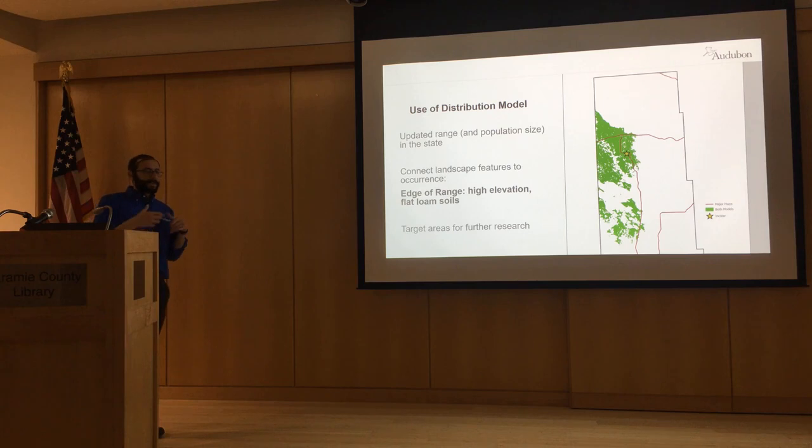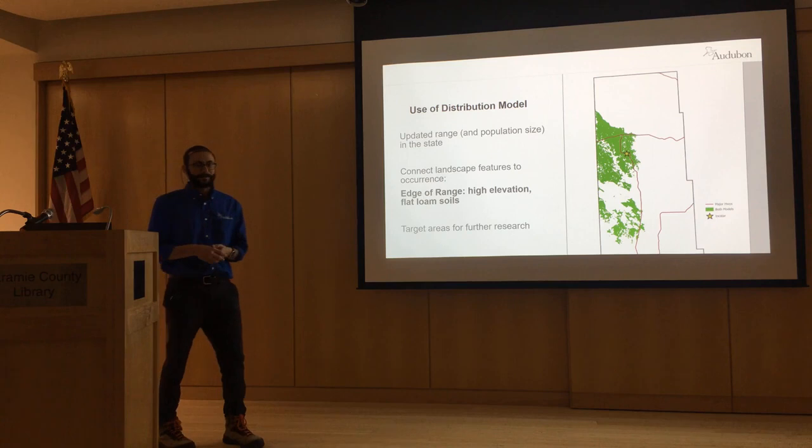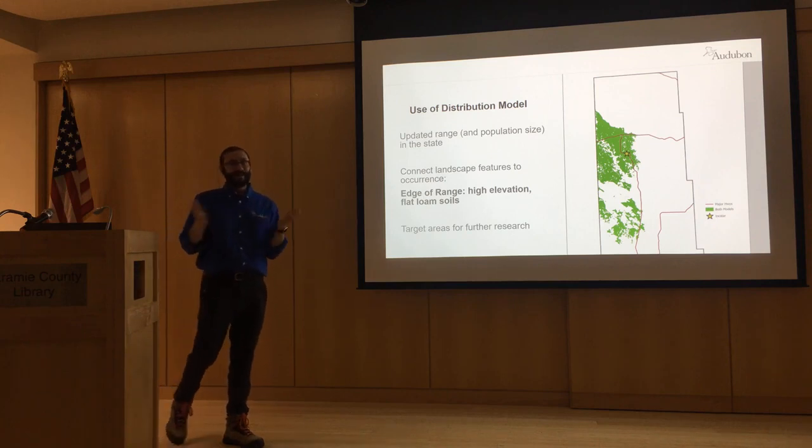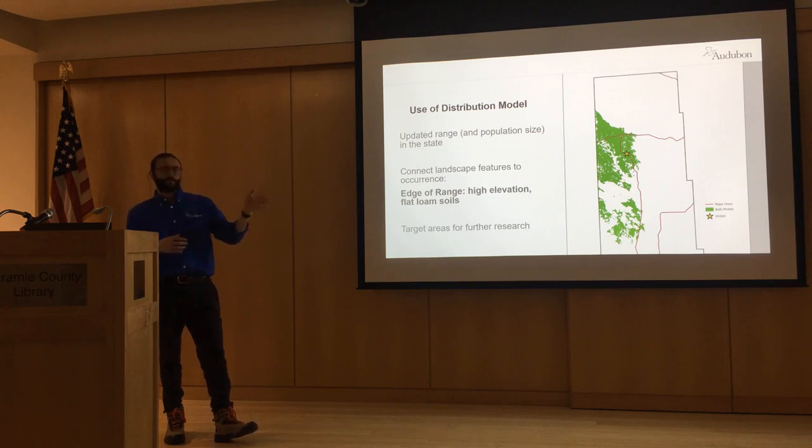And when it comes to thinking about the animal more broadly, is something like high elevation necessarily going to be driving where this animal is in a place like Wyoming, say, where there's much higher elevation, just kind of everywhere, right? Certainly compared to Nebraska or Montana or what have you. Probably not. But I think it does define the edge of the range very well, because this bird just cannot go further east, it seems, than Sioux County, Nebraska.